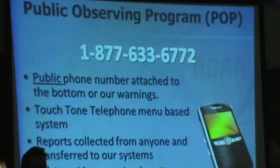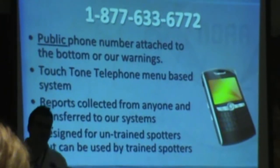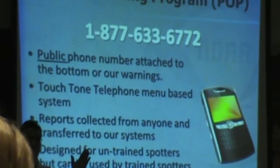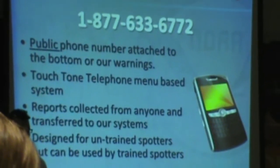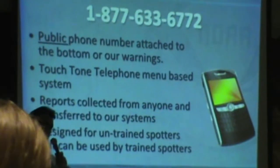If you want to report any storms that you see in your area to the National Weather Service, you can report it to that number right there, and it'll help us out as well as being one of the media partners of the National Weather Service, so we can get that information out to all of our viewers, and the Storm Prediction Center can log that data as an official storm record.